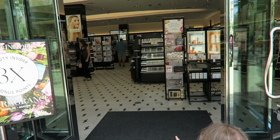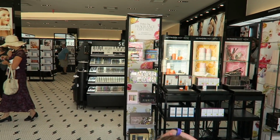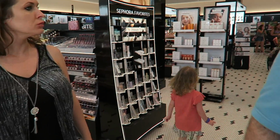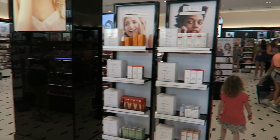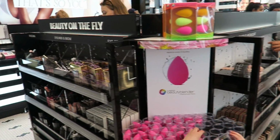So this is Sephora at Disney Springs. And this is where Pippa likes to come and play. So if you're into your beauty cosmetics, fragrances, this is a place to come. Loads of different bits and pieces that I have no idea what is what.